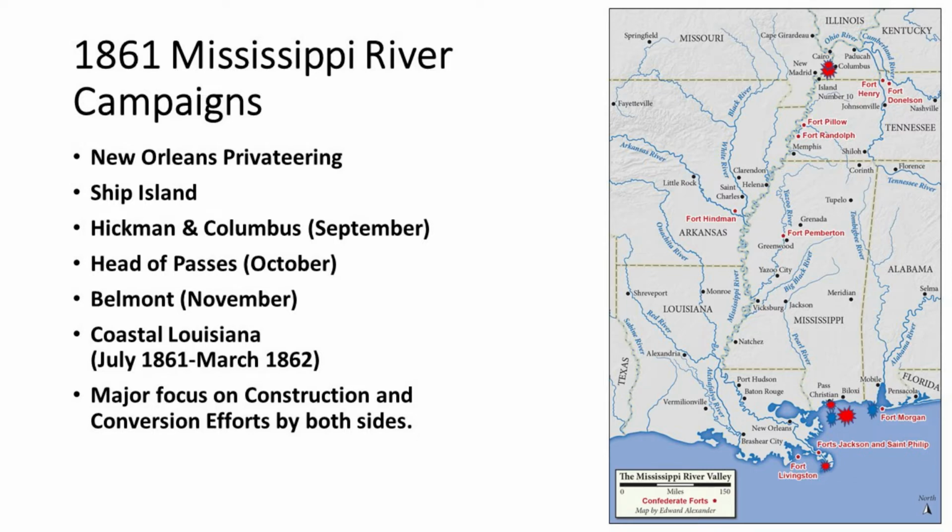But this back and forth happened for about 6 months on the coastline, which I find pretty fascinating, because most people go, well, did the Confederacy challenge their coastline? Did they try to actually defend it? And this is really the only instance of active defense of a coastline during the war. And then, of course, we've got the construction and conversion efforts where the Confederacy is trying to build a naval force in the Mississippi River Valley itself.